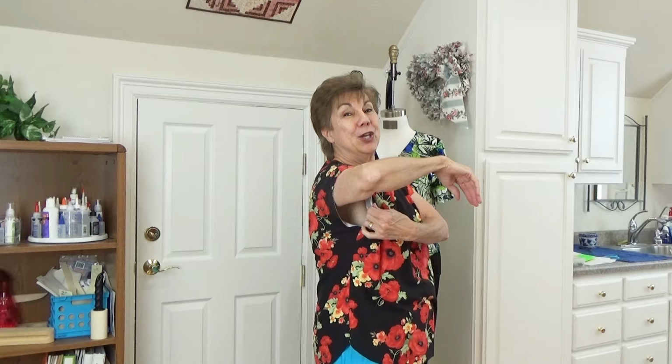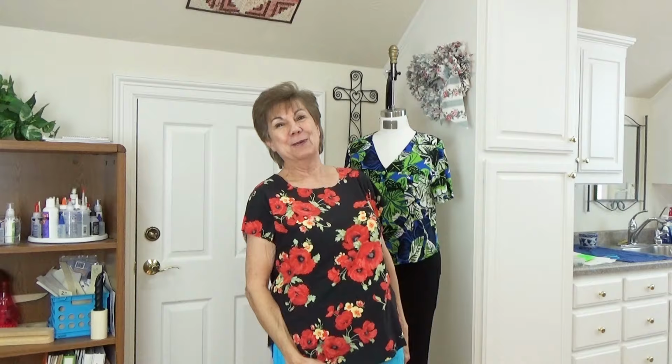I don't remember what top Philly had on, but it had really big armholes. So Cynthia Guffey picks up her arm and looks through her armhole all the way across. She said, "I can see all the way across her chest and out her other arm." I thought, I am so glad I didn't raise my hand. So Philly and I laugh about armholes all the time to this day.